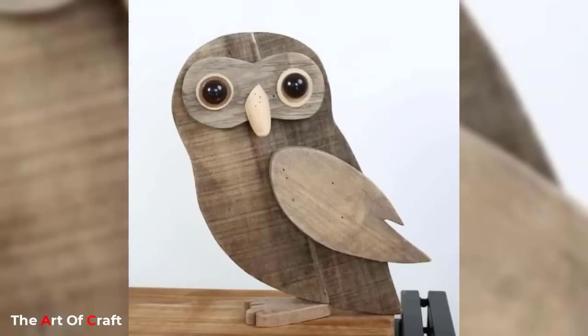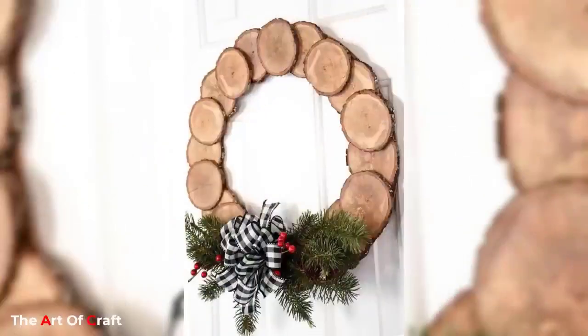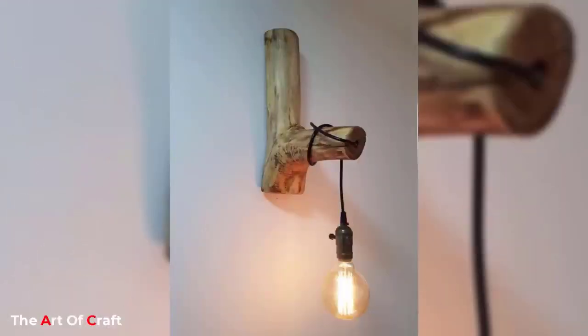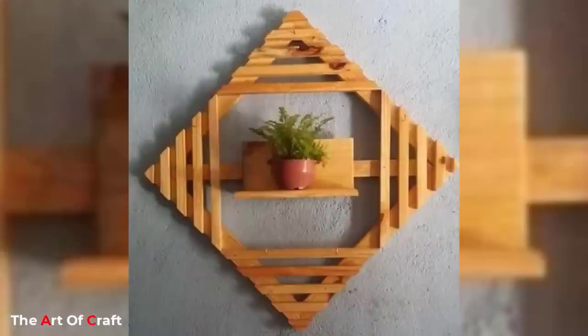Today, we are presenting some wooden furniture and decoration ideas. Wooden furniture has been a staple in interior design for centuries. With its natural beauty, durability, and versatility, it is no surprise that wooden furniture remains popular today.